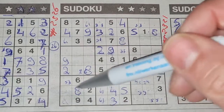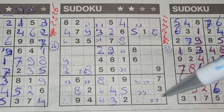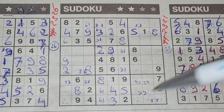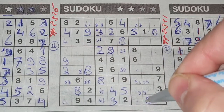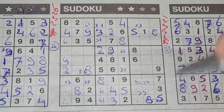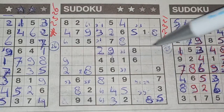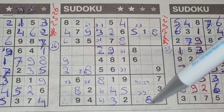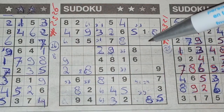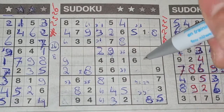8 in this row, 8 in the row below. So in the last row, the only 3 places for the 8 should be here, or there. We see there an 8, no 8 there. Here an 8, no 8 there. So the only place for the 8 should be there. And I've eliminated the 5, so the 5 goes here. Alright. And all the 8s are used, I can see. Yes, digit number 1, number 8. Then 5, 5.